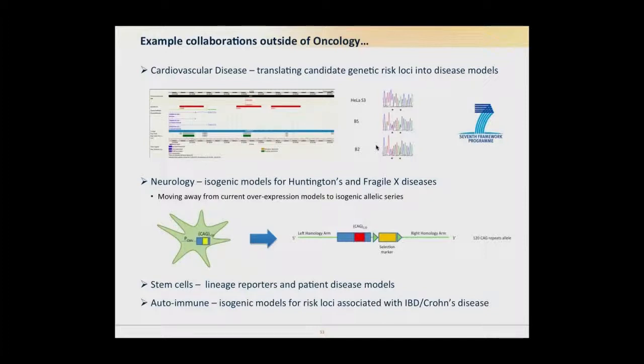We're also then working in different disease areas, so stem cells, can we create reporters or patient disease models, but also other types of disease areas, such as autoimmune diseases. So that's a brief overview of the academic program. If you want any more information about the program and how you can access it, just drop us a line or maybe contact us after the webinar, and we can send you some more information.